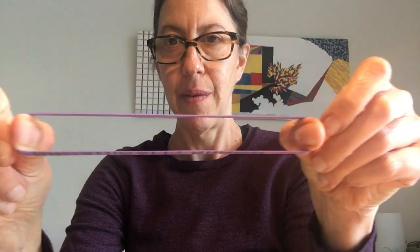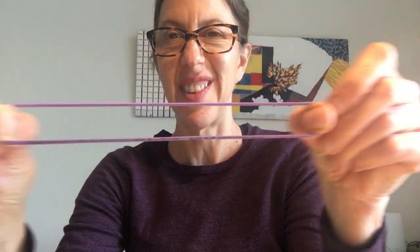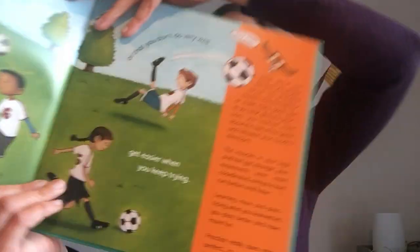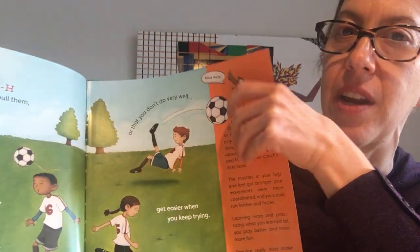I wanted to show you an elastic band or a rubber band I have right here. It's kind of small right now, right? But it can stretch and get bigger. So it's elastic. We can stretch it and shape it. And the author is saying that you can stretch and shape your brain. Let's find out more.